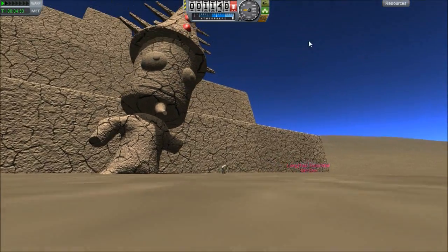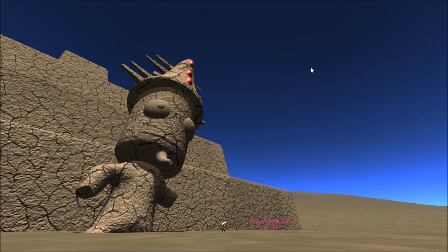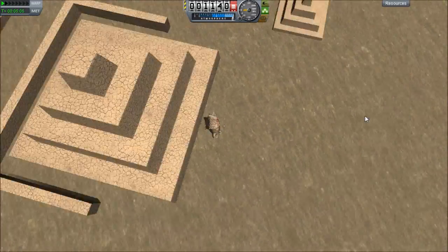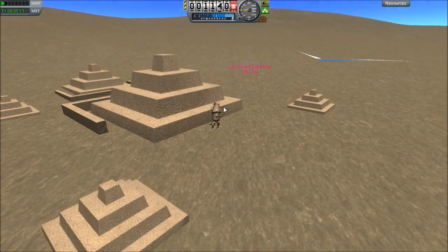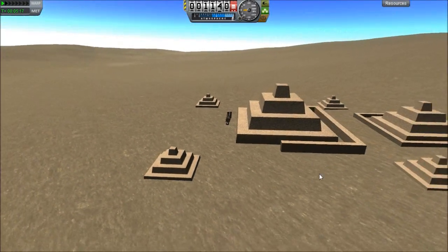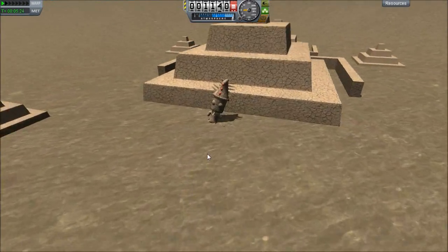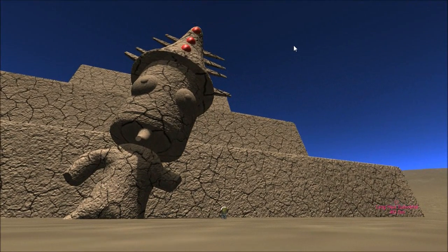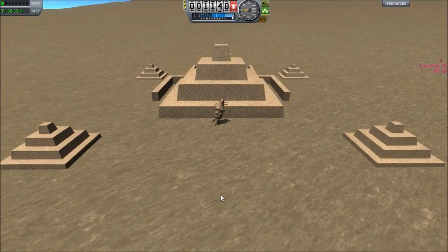This was from a time before Kerbals aspired to head for the stars. I don't see any kind of secret doors or caves or anything. I don't even see a way up on these things. Okay, we'll leave old, what's his name, Shepby, to his devices over here, exploring the mysterious pyramids of Kerbin.